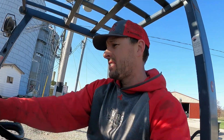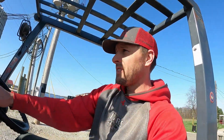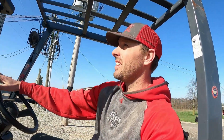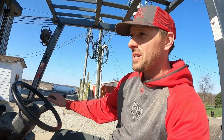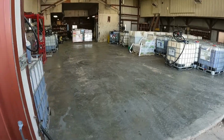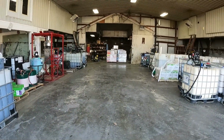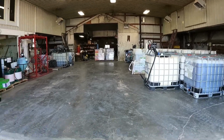Gonna freeze tonight, so we're putting everything up, all the chemicals, all the sprayers, so it doesn't ruin them. So I'm taking the seed treater here and I'm going to put it in our chemical shed, which is now full of a bunch of chemicals. She's full and still room for the sprayer to fit in with it.